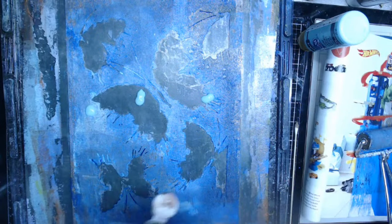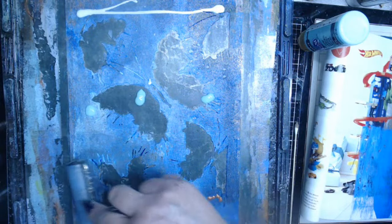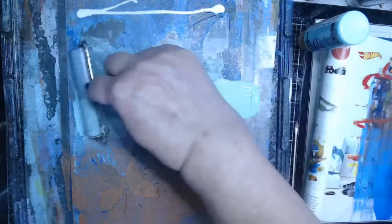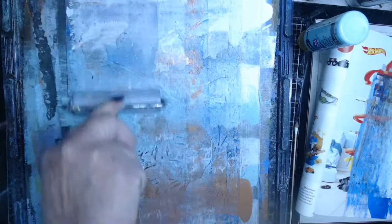Thanks, Gail. Okay, so I'm running out. Let's put a little white at the top. I'm trying to stick with this small range of colors. Usually I've got 20-some different bottles of paint out. Try not to do that. Trying not to do that. It's very difficult for moi. White. Gonna drag my white down. I'm gonna pick up some of that copper at the top.